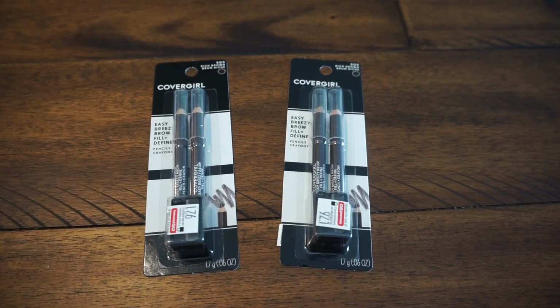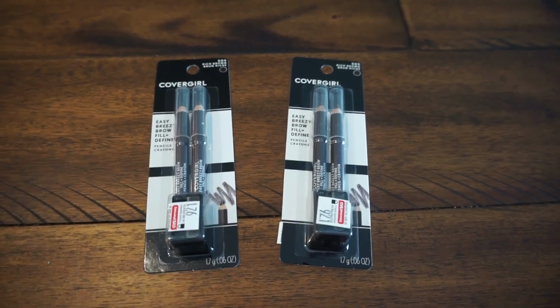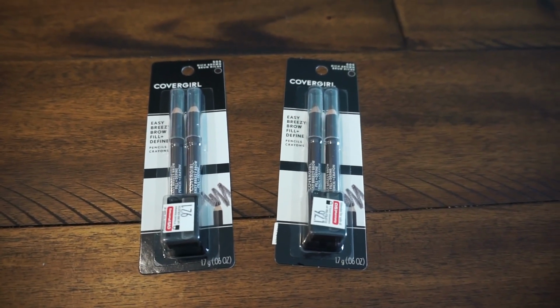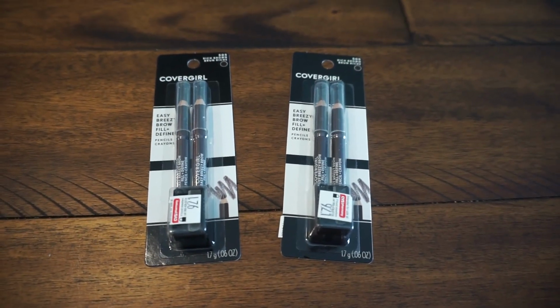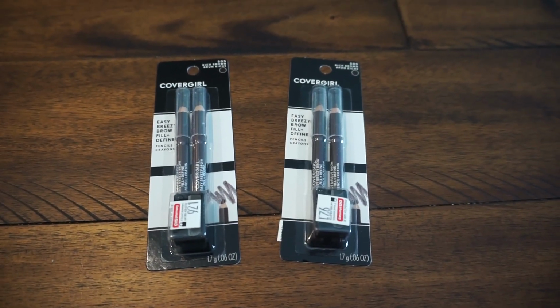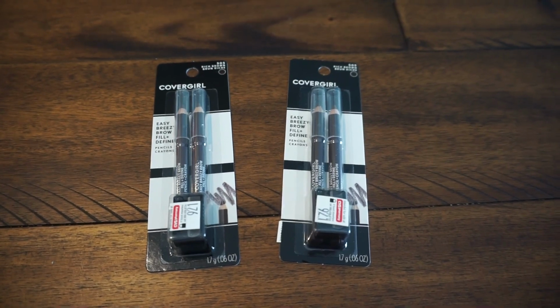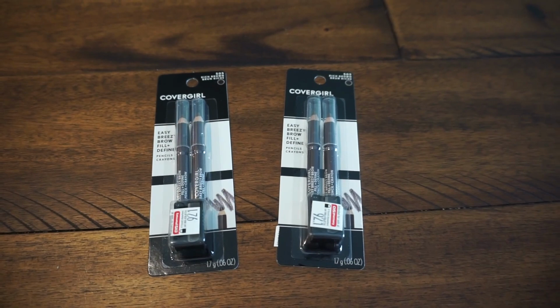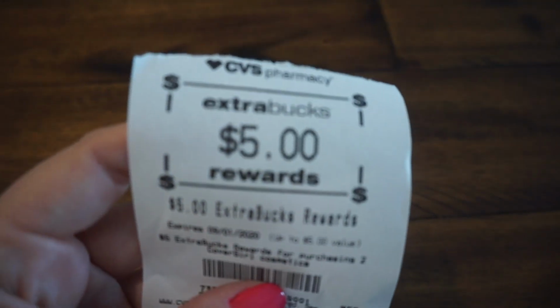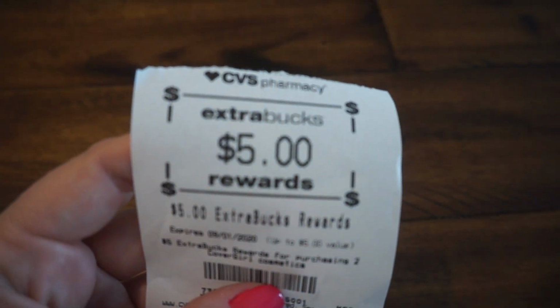Now, a lot of you guys stopped and held on to that instant coupon because I mentioned it in my Stop and Shop video last week, only after I used mine. So I should have held on to it. If you did, it's gonna make it a money maker, but mine ended up being 98 cents for both, or just 49 cents each, because I did get printed my $5 extra buck.